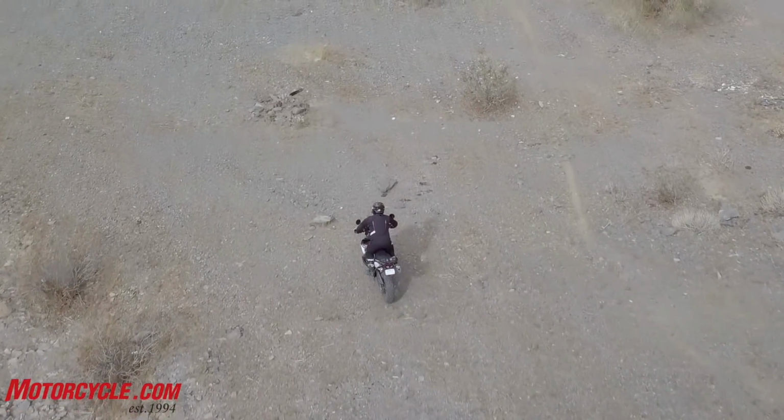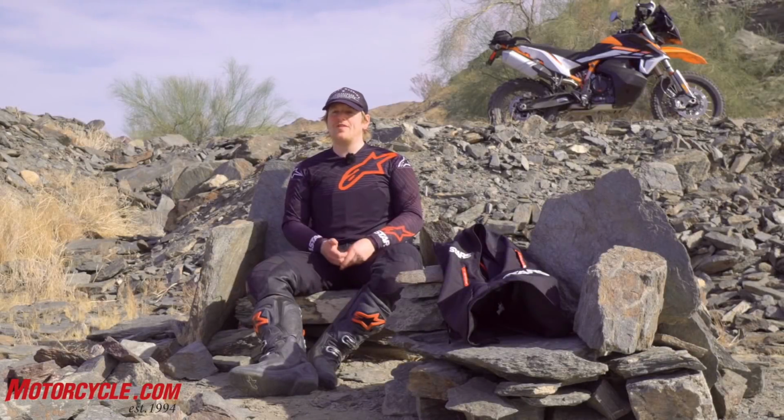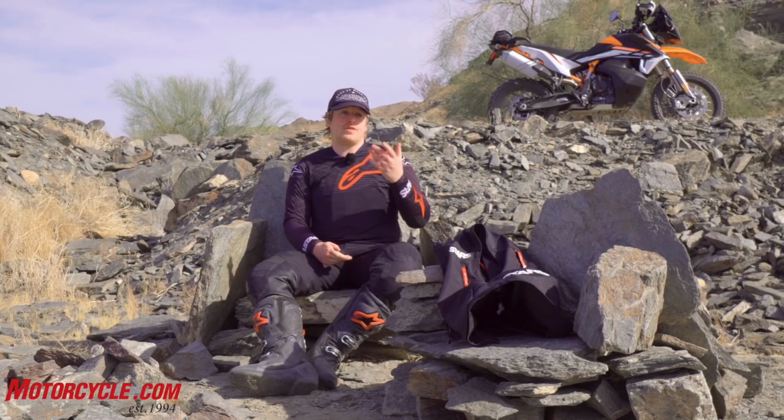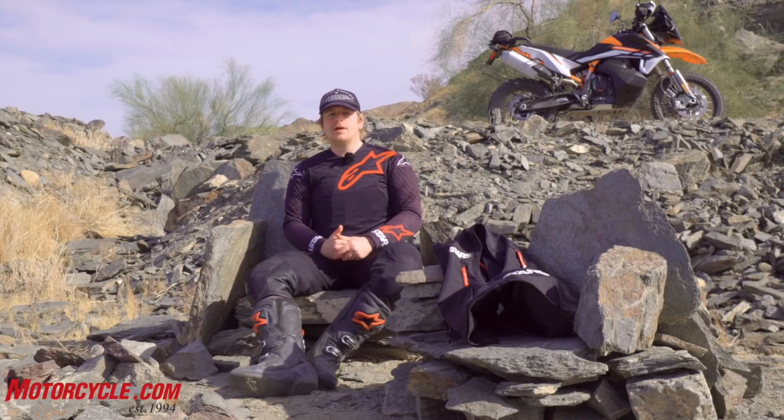Is it substantial over the 790? I'd need them back to back, jumping off one onto the other, to say for sure, but it feels really great out here so far, and with everything that I've ridden today, whether it was slower speed stuff or sliding through a corner, I think it feels really good in that regard.